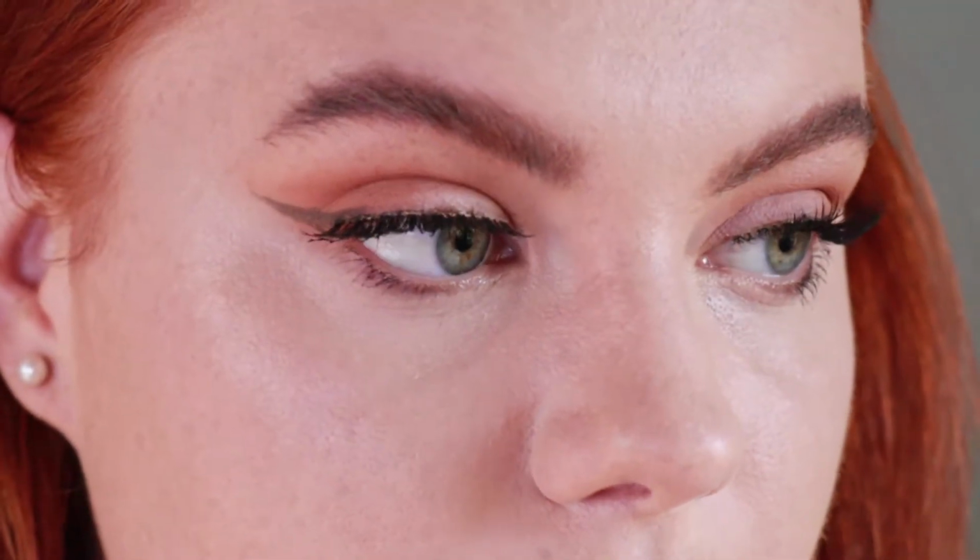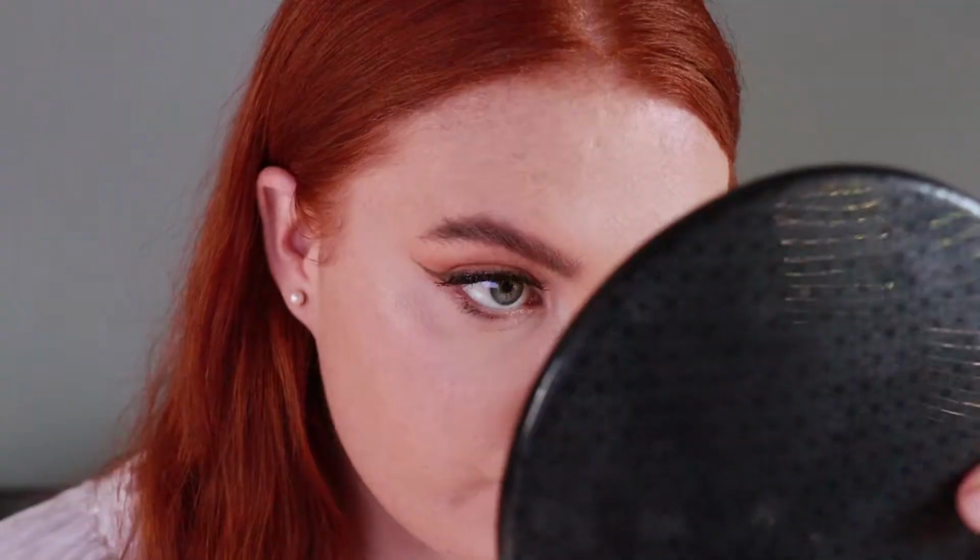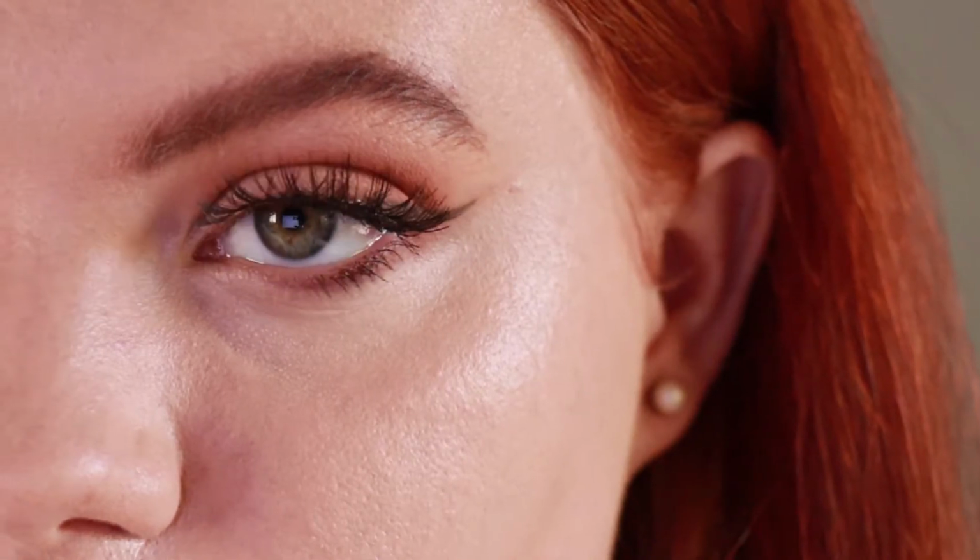So this is what my under eyes look like at the moment. So full coverage straight on. I don't think I'm going to wear it for 18 hours. It does look like a soft matte satiny type of finish, and so far it is not settling underneath my eyes. I am going to set my skin with a loose translucent powder.